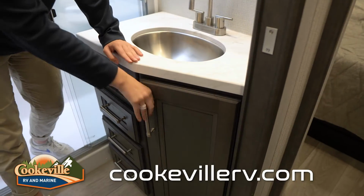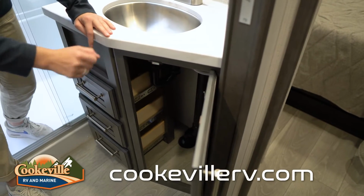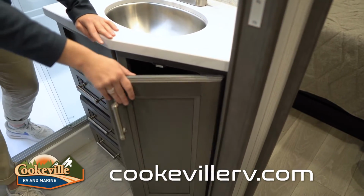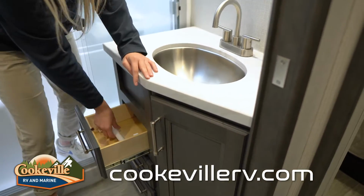You do have your sink and plenty of storage underneath. This is a very good little storage space right here. You could definitely stack up all your toilet paper. And we do have 3 drawers over here, and they've even given you a nice little toilet paper holder.